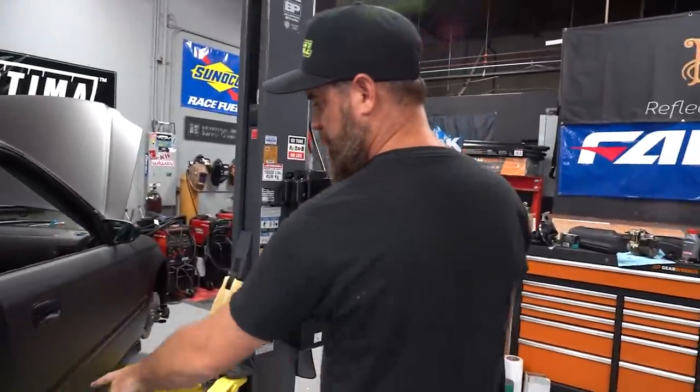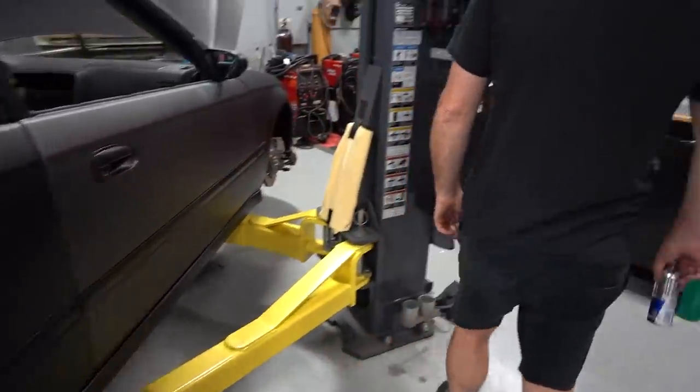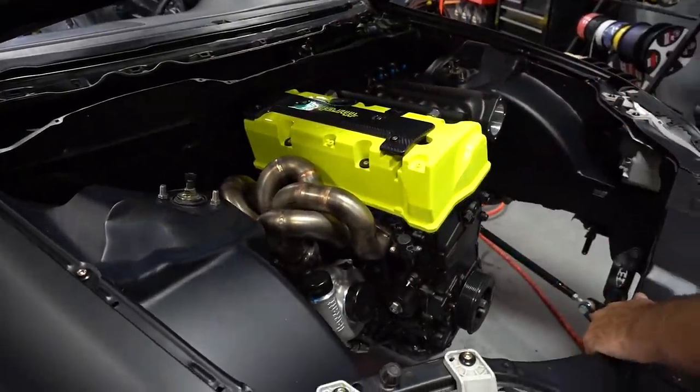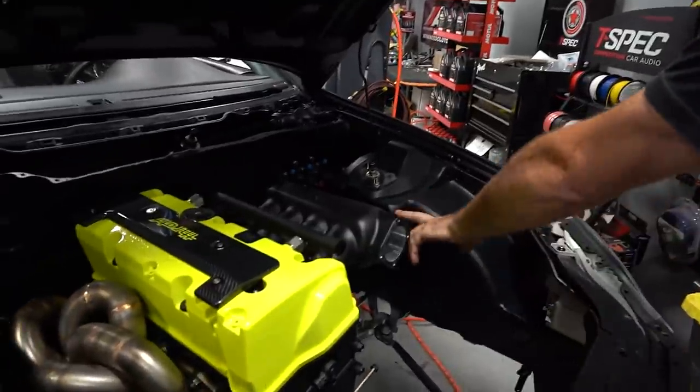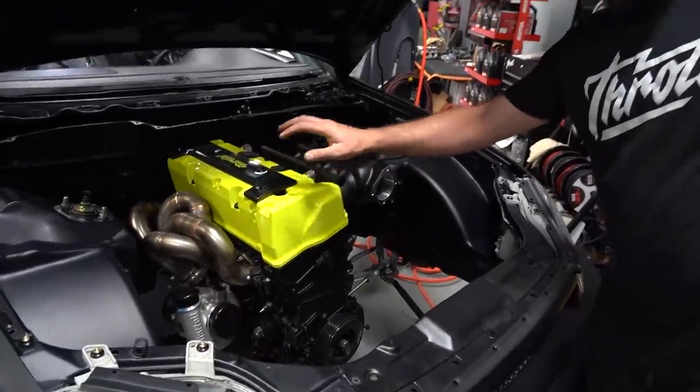Let's move around to the front of the car. As you can see, I actually applied the thin side moldings from the Civic Type R on the door. You toss the motor back in. We've got our Love Fab turbo manifold on. We've got our Garrett turbo in place. We've got our K-Power intake manifold, Skunk 2 fuel rail bolted on, carbon fiber cover.